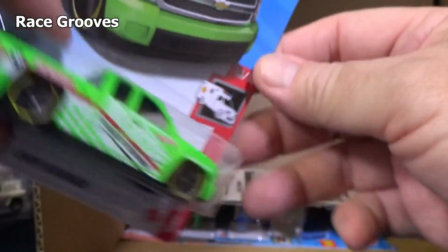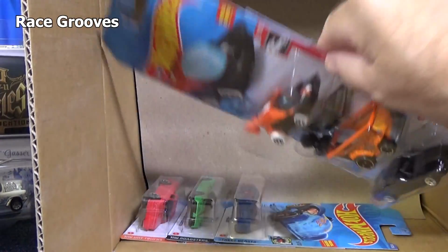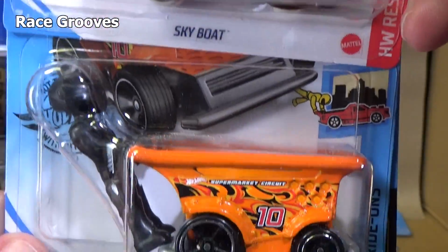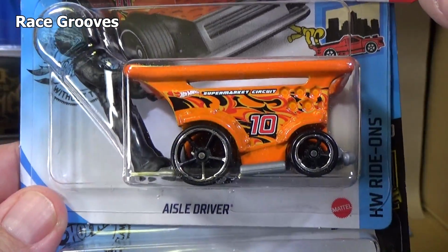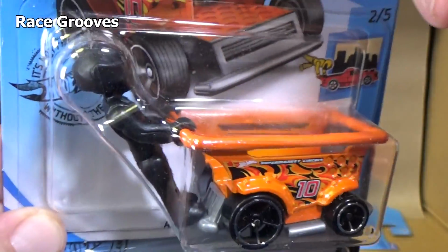I won't be using that one on track time because I've used it a few times and I've already proven it's not a track car. Skyboat, goodbye. Oh, we have sister colors here. IL Driver, not exactly, I prefer the old Express Lane.